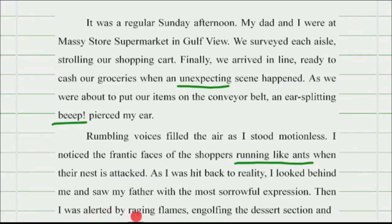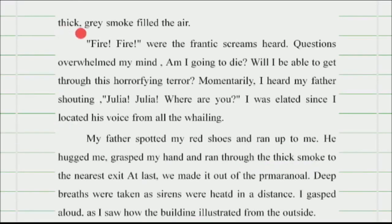Then I was alerted by raging flames engulfing the dessert section, and thick gray smoke filled the air. "Fire, fire," were the frantic screams heard. Questions overwhelmed my mind. Am I going to die? Will I be able to get through this horrifying terror? Momentarily, I heard my father shouting, "Julia, Julia, where are you?" I was elated since I located his voice from all the wailing.